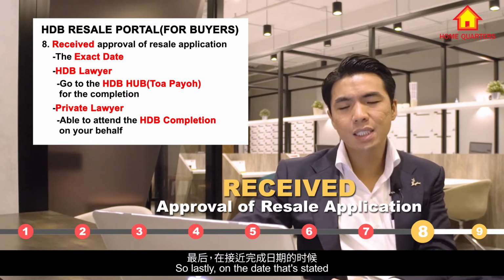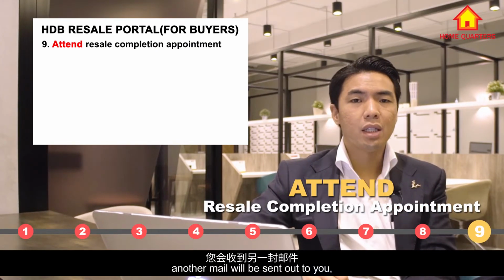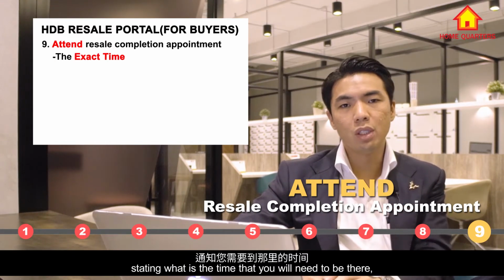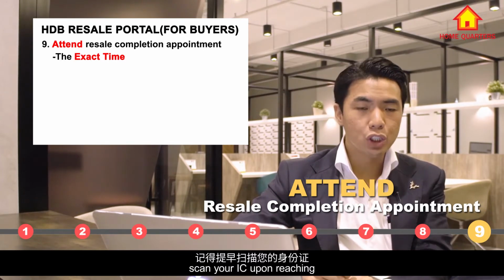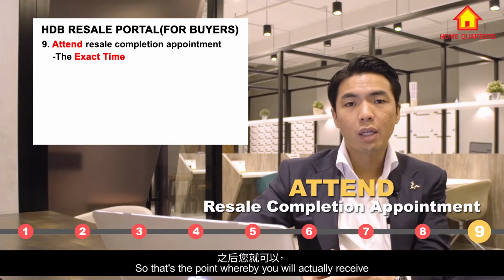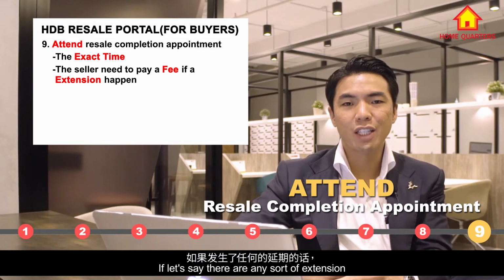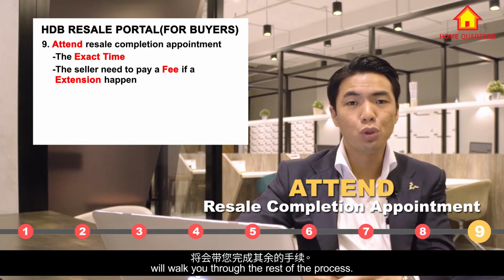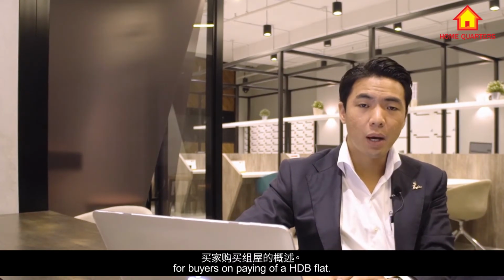So lastly, nearer to the completion date, another email will be sent out to you stating the time that you need to reach. You should be a little bit early, scan your IC upon reaching, and go for the completion. That's the point whereby you will receive the keys from the seller. If there is any sort of extension, the seller will then need to pay a fee, and the HDB officer will walk you through the rest of the process. So these are the broad outline for buyers on buying of a HDB flat.